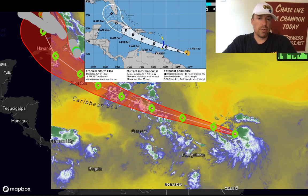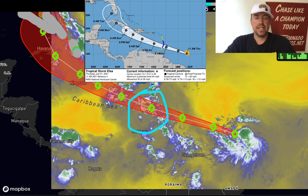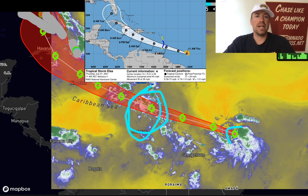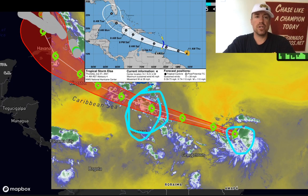Our lead wave that we were also watching is dissipating, as we discussed yesterday. Majority of those models are dissipating that system, but it is possible that this lead tropical wave here could kind of pave the way for Elsa to survive and be this long track tropical storm, potentially with impacts over the southeastern U.S. early next week.